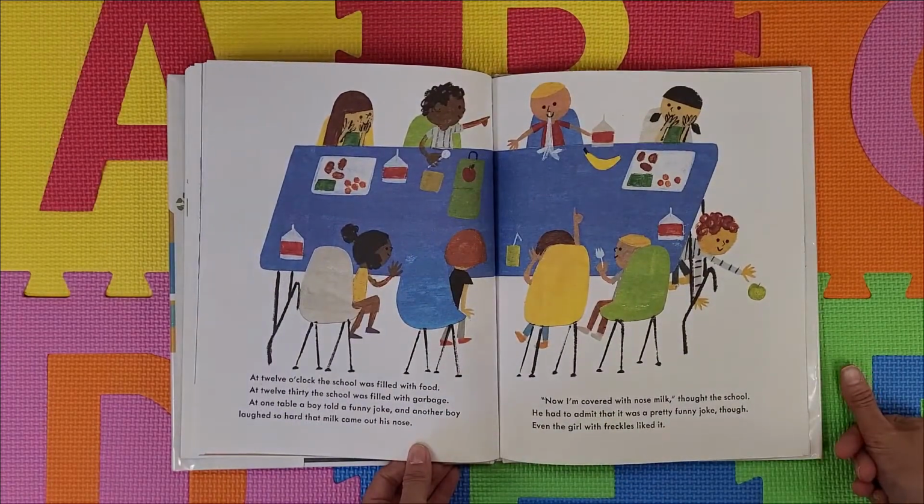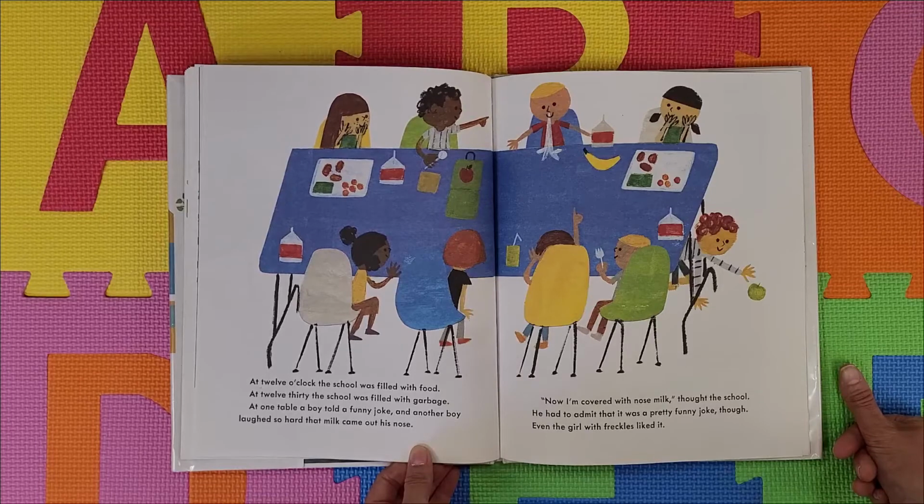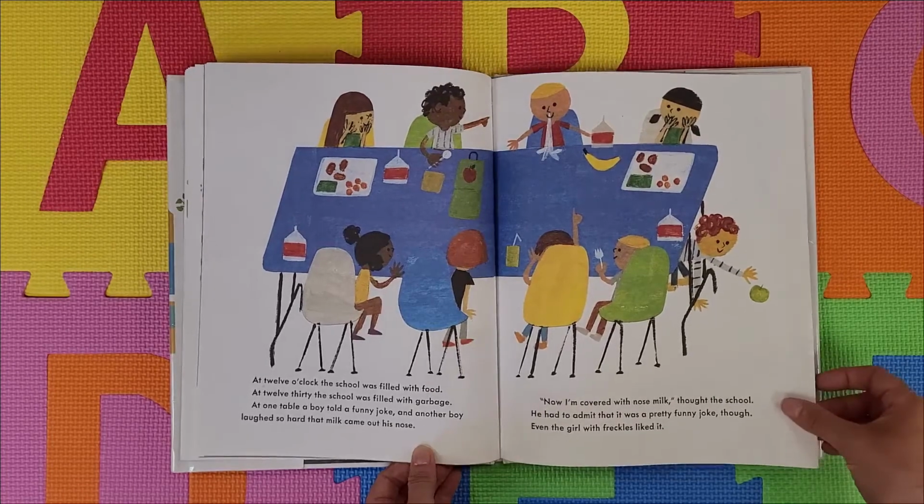At 12 o'clock, the school was filled with food. At 12:30, the school was filled with garbage. At one table, a boy told a funny joke, and another boy laughed so hard that milk came out of his nose. "Now I'm covered with nose milk," thought the school. He had to admit that it was a pretty funny joke, though. Even the girl with the freckles liked it.